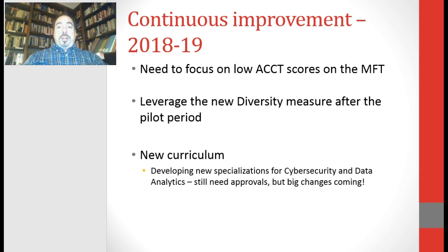And in terms of new curriculum in the coming year, we have a lot of changes coming up. I'll give the caveat that these are not approved changes. These are changes that have not gone through the curriculum committee process yet. I have an awful lot of paperwork to submit in that regard. But here's the vision going forward.